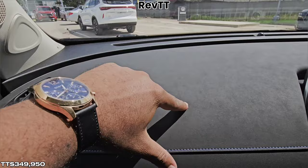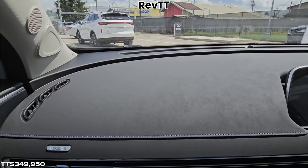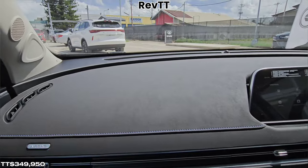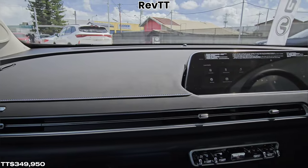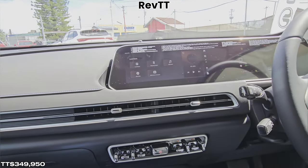You think that as a Chinese vehicle, there's going to be creaks and rattles and things out of place and misaligned gaps and stuff. But it's not that. For example, the top there, you saw me touching it. Soft touch material. It has a suede finish. You pass your hand over it and it goes like shh, shh, shh.